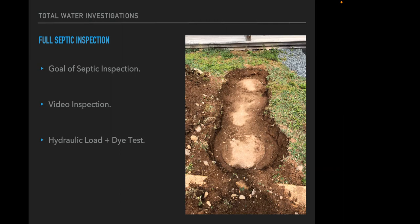After we have done the tank peek in, we stick our camera out to the field. And what we're looking for when we do a video inspection is, does it have, like I said, a pipe to a ditch? Is there perforated pipe to show us that we're in a field? Are there roots? Is there sludge buildup in the field? Are there blockages? Is there already water out in that field before we stick water into the field?